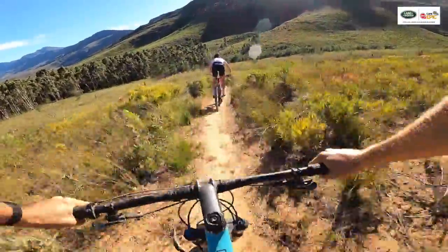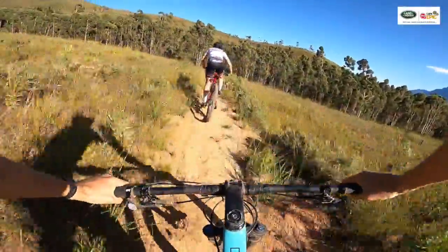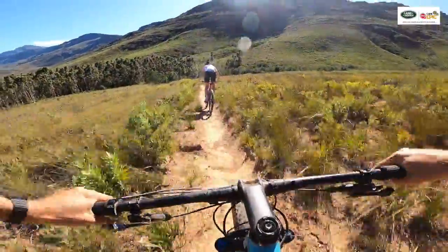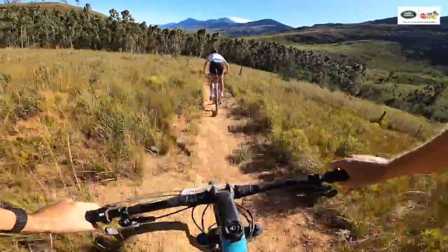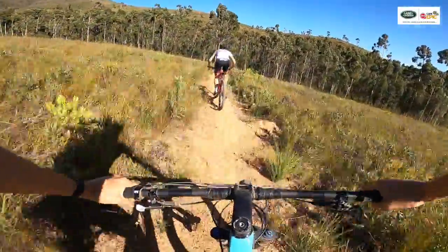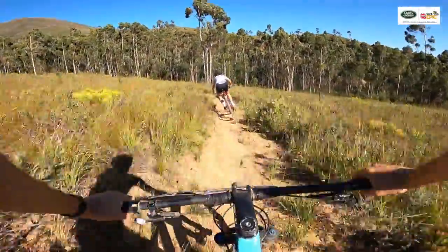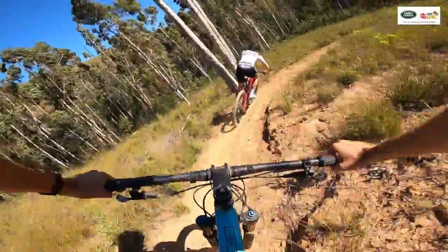So just keep calm. Oh, another big turn. So the downhill component of the Land Rover Technical Terrain is known as True Grit. And another big left turn, quite loose in that section. Still very hard surface, clay based, and one has to stay light. Make sure you stay right.